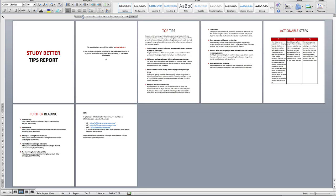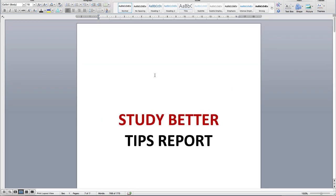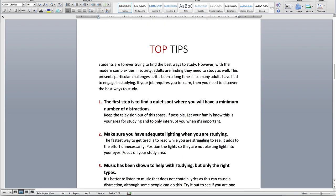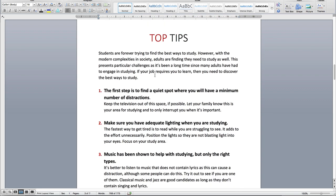Here is the actual tip sheet itself. Let me zoom in so you can see it in all of its glory. Study Better Tips Report. Now, I'll just quickly read this to you here, just the top, so you can get an idea of how this works. So it says, students are forever trying to find the best ways to study. However, with modern complexities in society, adults are finding they need to study as well. This presents particular challenges, as it's been a long time since many adults have had to engage in studying.